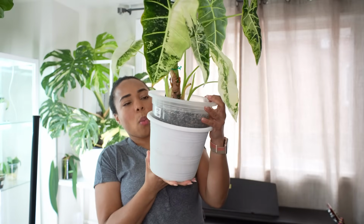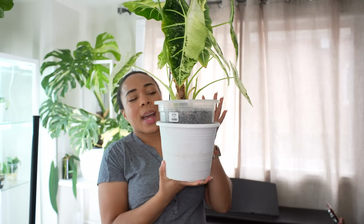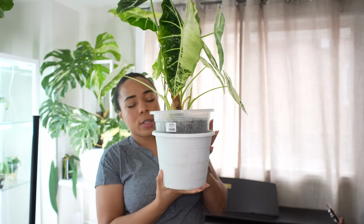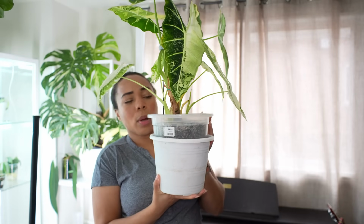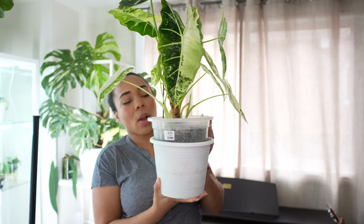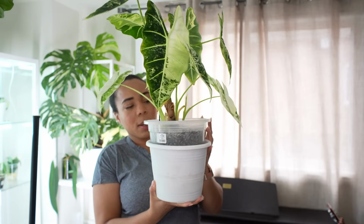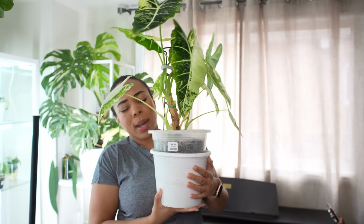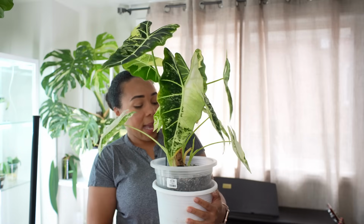Anyways, you may be wondering what's up with the white pot. I could not find a self-watering pot that was deep enough to house this plant. So I put a pot in a pot, and probably those self-watering pots do exist, but I'm not willing to spend the money on them. So it's in this sort of setup of a pot in a pot. And then when I get a nicer outer pot, I will transfer it, because I think this one leaks just a tiny bit.